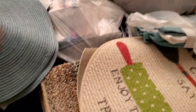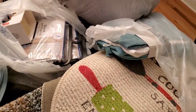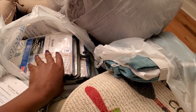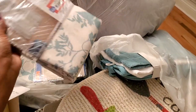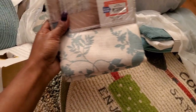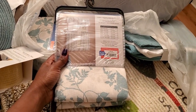I'm going to revamp my kitchen. I got a couple of things here from Walmart, from Target, and yeah, it's about that time. I haven't done anything special to my kitchen since I've been here, but I definitely want to change the look up just a bit, and I'm going to show y'all how I do that using a few items that I picked up.